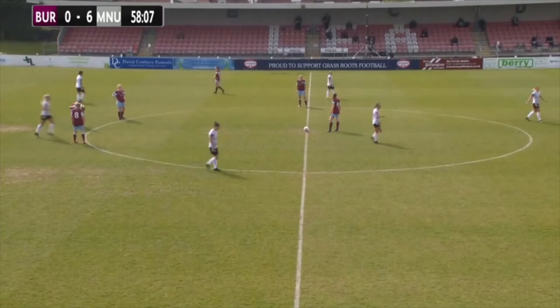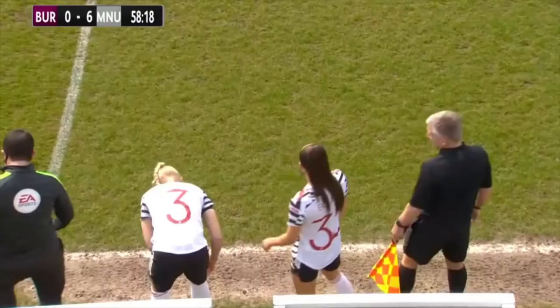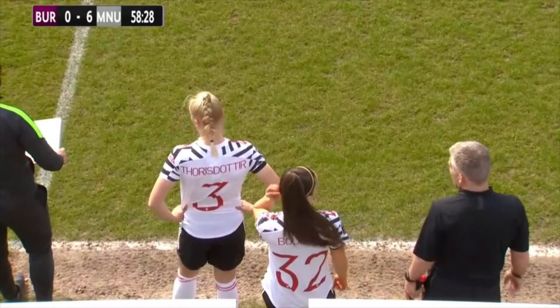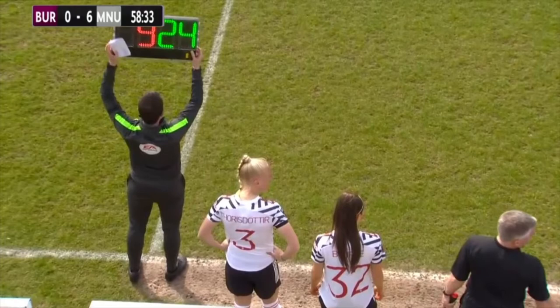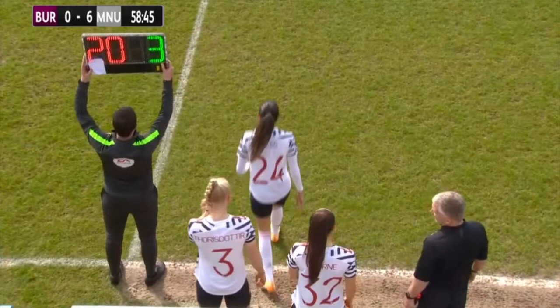Well, Man United are going to make a couple of changes now. Norwegian international Forrest Dottore is going to come on, signing from Chelsea earlier this year. And we're also going to see Tara Bourne as well. So, in fact, it's going to be a triple change for Manchester United. Kristen Press is one of them. So Sigsworth comes off and she's replaced by Press. Forrest comes on for Smith.